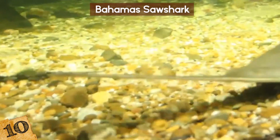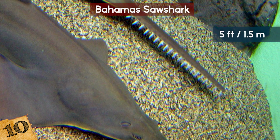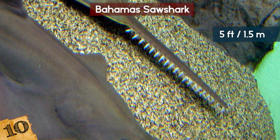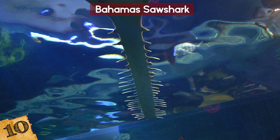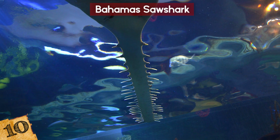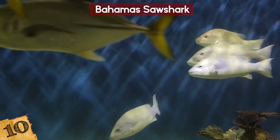In terms of size, the Bahamas Sawshark is only about 5 feet long, and given its depth, you'll likely never have to worry about running into one on vacation. Plus, they are totally harmless, unless you're a shrimp. Nothing is known about its population numbers or eating habits, but it is assumed that they eat small crustaceans and fish like other saw sharks.